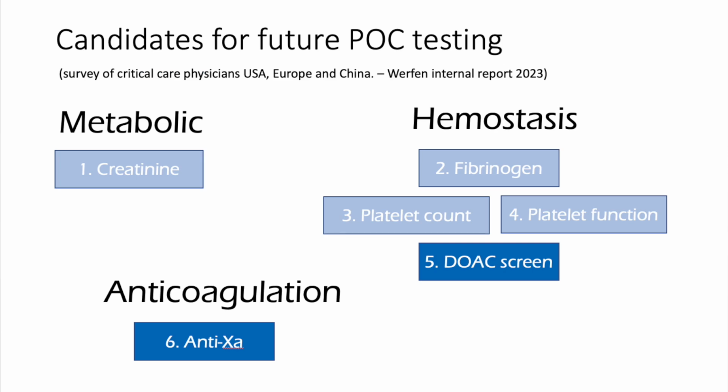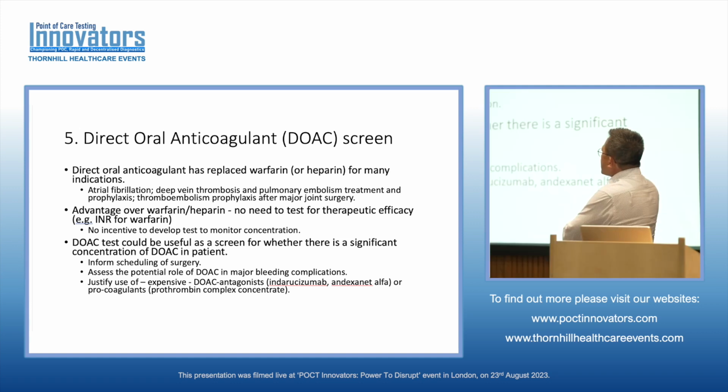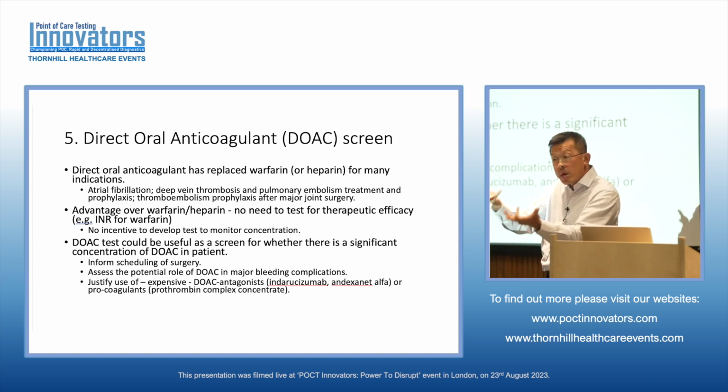Okay, anyway, a couple of other areas. There was some talk about point of care testing for DOAC. As you know, direct oral anticoagulants are widely used now for prophylaxis in atrial fibrillation, and lots of other indications, prophylaxis for DVT, treatment of various situations. The good thing about the DOAC, the reason they were such a fantastic new drug compared to the historical warfarin, was that you don't have to test whether it works or not.